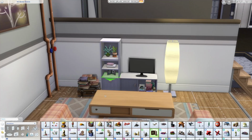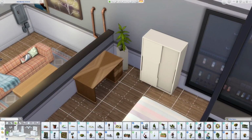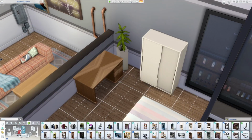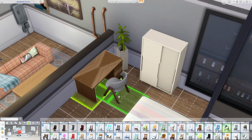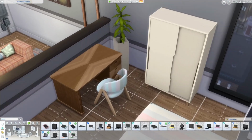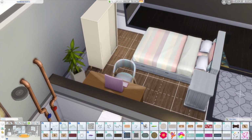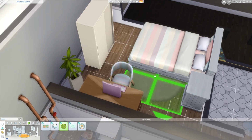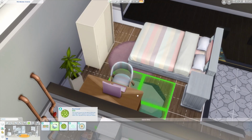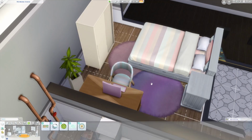And then the loft bedroom was pretty interesting, I'm not going to lie, because it was such a small space, but I wanted, like I said, the pastel colors. I used a lot of pink in here too. I used the rugs from High School Pack and the bed from High School Pack. I switched it up with, I was like, oh, I really like this pink and purple rainbow color rug that they had going on.